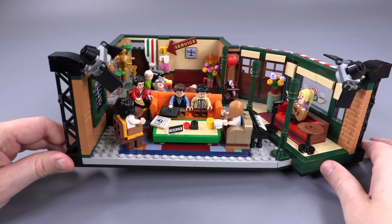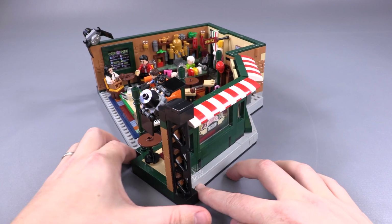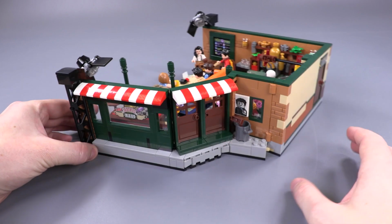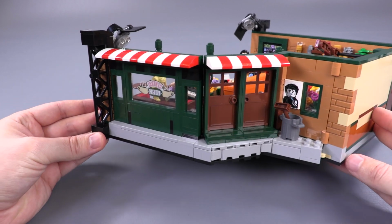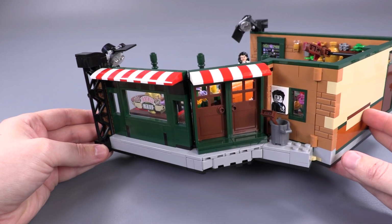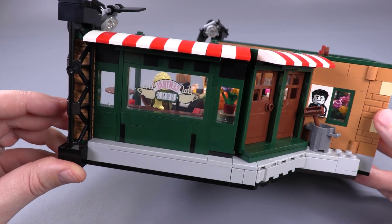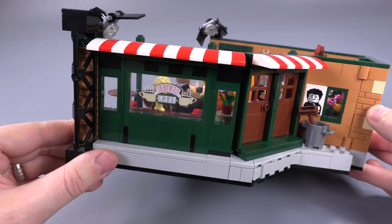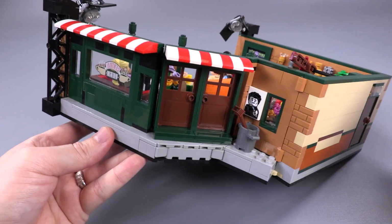Now, once again, we are looking at the set as a whole. Let me just show you the backside real quick, because right here is just a lot of extra detail that you don't really need. I don't think you really need to have all of this, but they do have it. You can see the inside of that print for Central Perk there. The doors do indeed open and close if that's what you like.